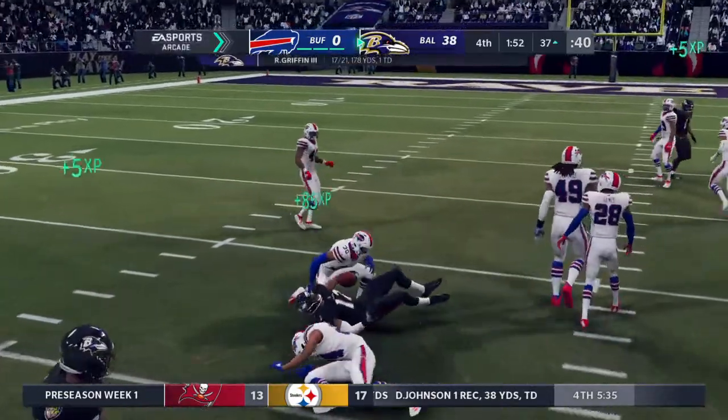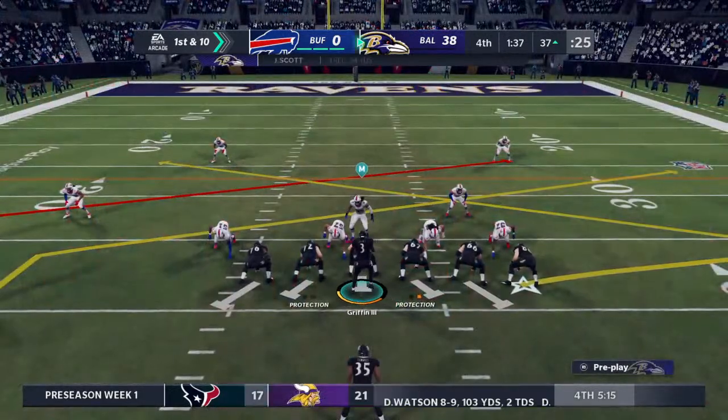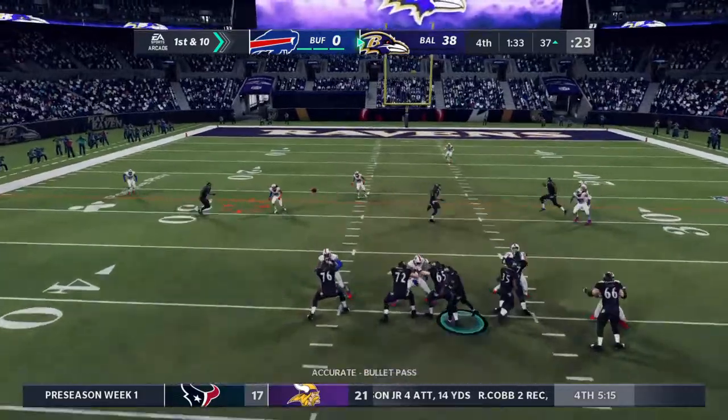Open man here is Scott, complete. And he is tackled inside the 40, not quite to the 35. A gain of 13. It's a 1st down.